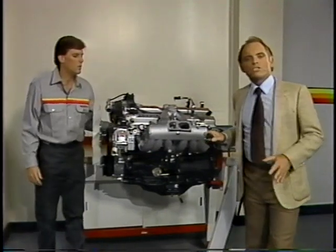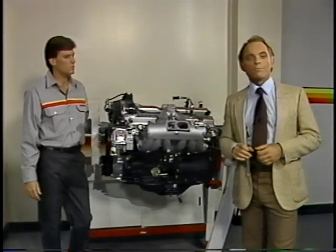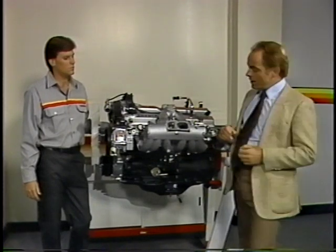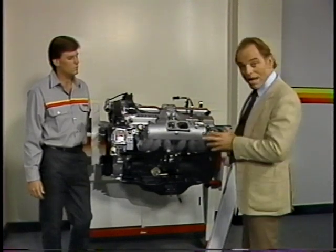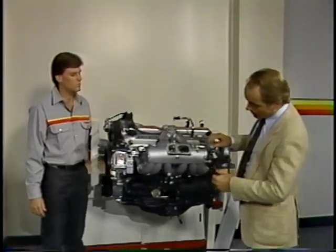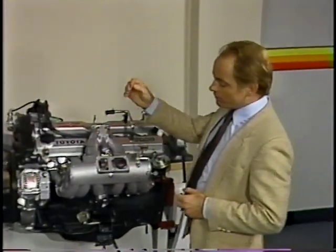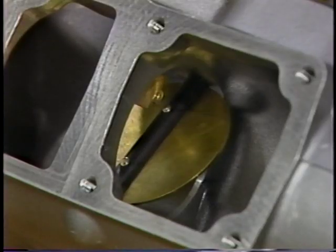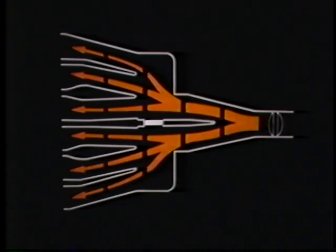Normally, an engine is set up for either economy or high performance, and this performance is usually limited to a particular range. What this intake air control system does is adjust the manifold tuning to match driving conditions. They've divided the manifold in half, and they've placed an air control valve in the middle. The position of the valve is set by the computer based on throttle angle and engine speed. When the valve is closed, the full length of the manifold is used, creating a ram air or inertial effect.